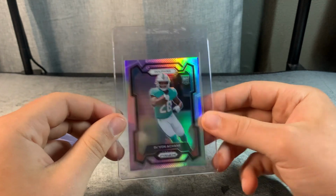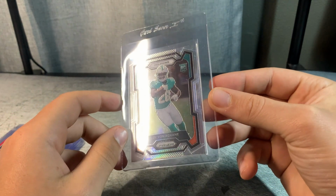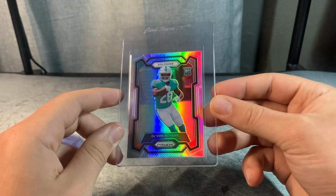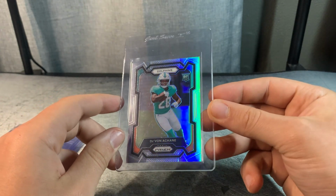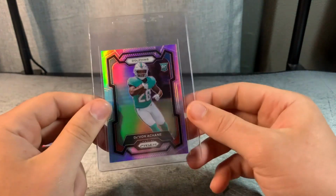A-Chain, Silver, Prizm, really good rookie year for the Dolphins. Going to kind of be taking over as the running back 1 there. With the football season looming, thought I'd pick up some football stuff, and this looked good. So pre-grade of a 10.